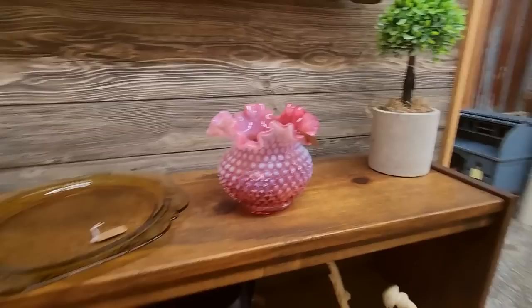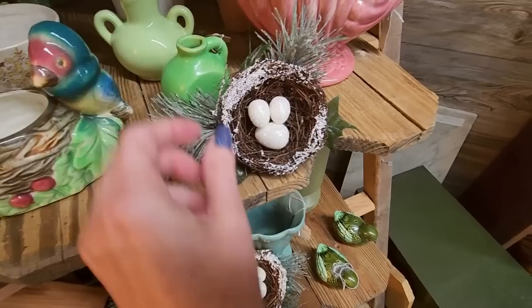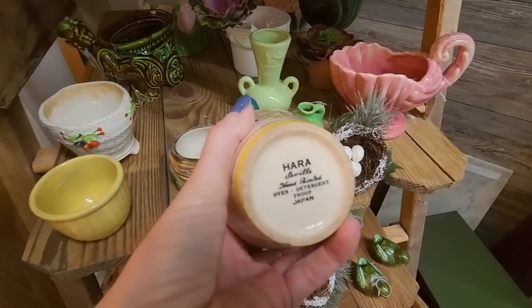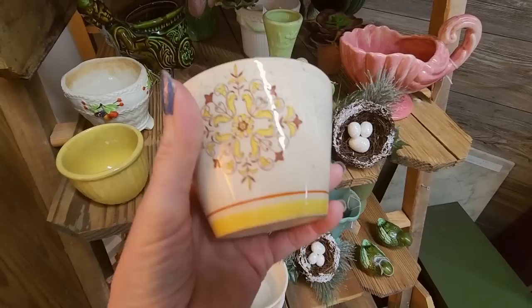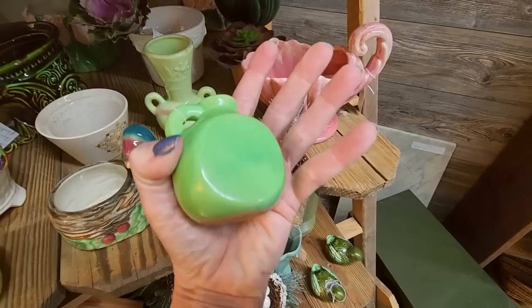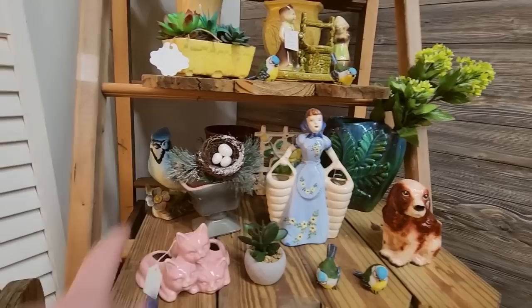Oh, this is pretty too. Look at this. That's a beautiful glass vase right there. Love it. All kinds of knickknacks. Oh, the little nest with the sparkly eggs. This is pretty. I love little stuff like this. Look at that pretty design. Seville hand-painted, oven and detergent-proof, Japan. $6. I like that. I like this little thing too. Look at this. This is cute. Little green vase. Look at that bird. He looks mad. Birds often do look mad. I've noticed that with the birds on my bird feeder. They always look mad. There's a blue jay back there.